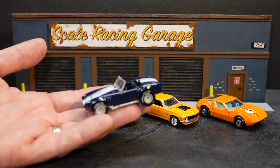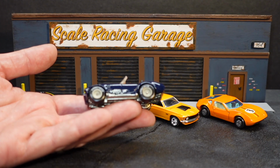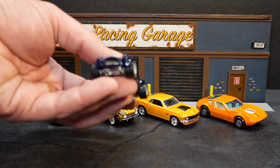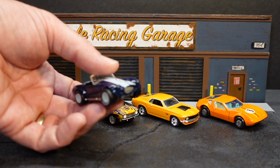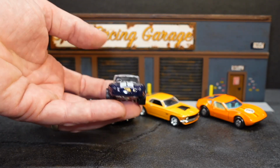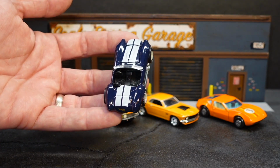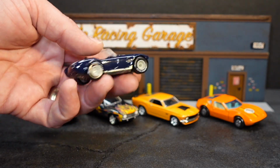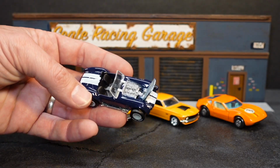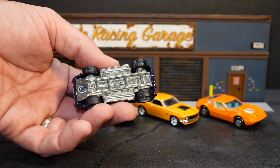Solid blue paintwork. It's got the white racing stripes. As I remembered them, the gray mag wheels with the Goodyear tampos on the side of the tires. No headlights on this one. You do see the silver in the grille. You do have the silver lake pipes. Black interior, this one with a Hot Wheels logo on the rear taillight panel. Black interior, clear glass, and lifting hood. And it does have the metal base.